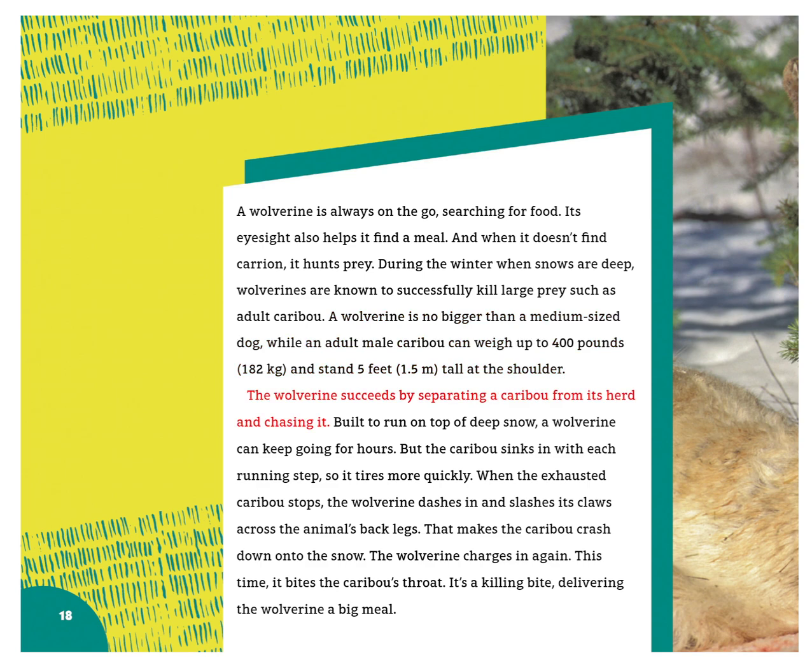The wolverine succeeds by separating a caribou from its herd and chasing it. Built to run on top of deep snow, a wolverine can keep going for hours, but the caribou sinks in with each running step, so it tires more quickly. When the exhausted caribou stops, the wolverine dashes in and slashes its claws across the animal's back legs. That makes the caribou crash down onto the snow.